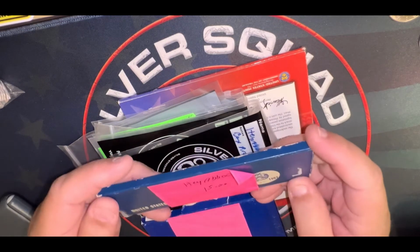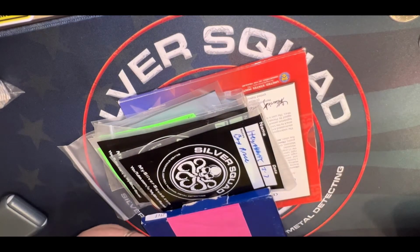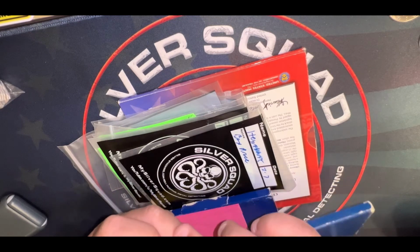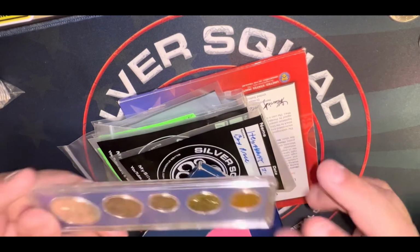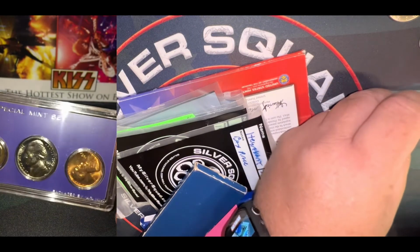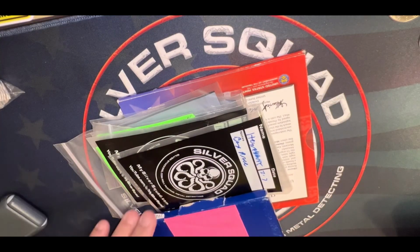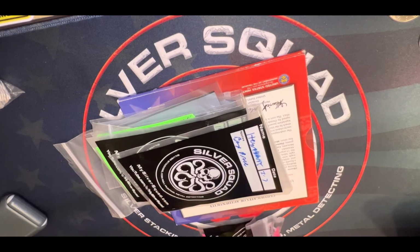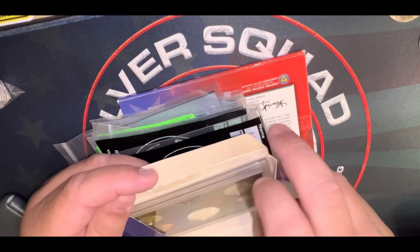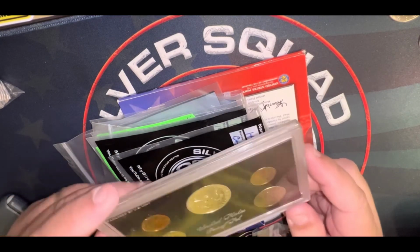First up, we got a 1967 special mint set. I've been looking for one of these. Next up, we got a 1968 proof set. Packaging's a little tore up, but the inside contents are very nice. And I can find a replacement package, no big deal.